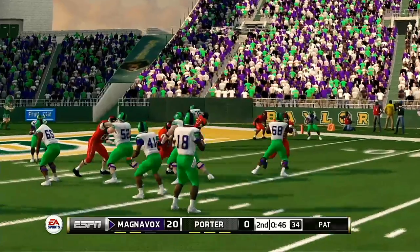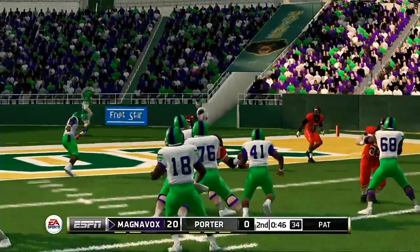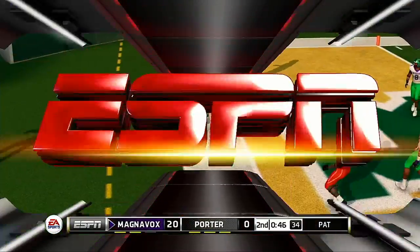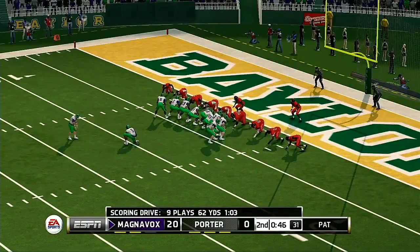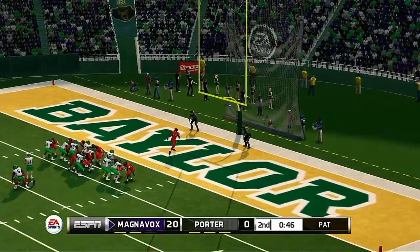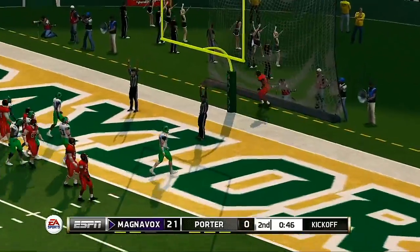This team has so many potent weapons. It's tough to try to single out just one of them to stop. He splits the uprights with the extra point.